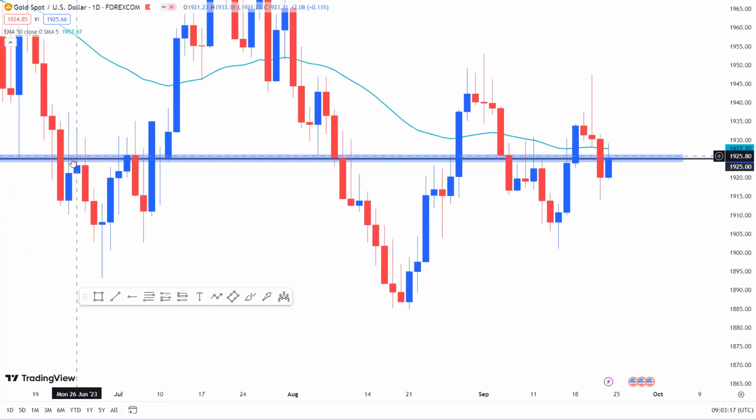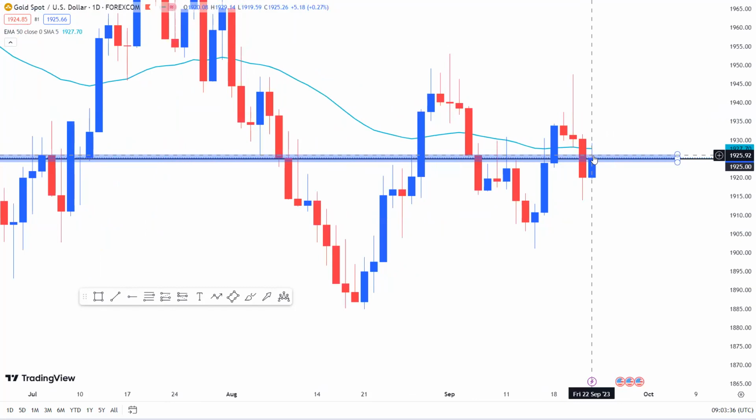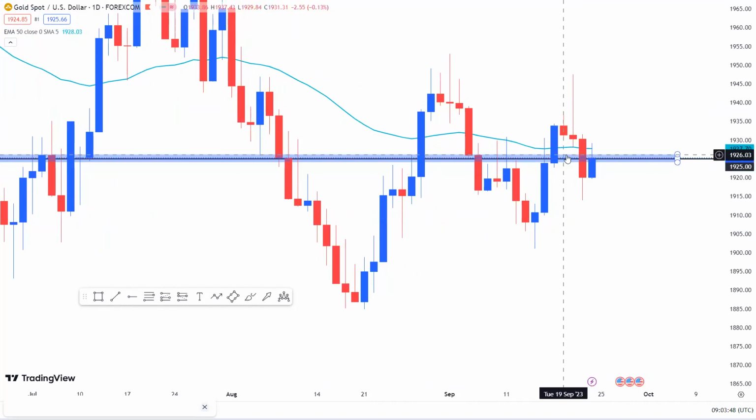And here also, we tested the level, a huge daily rejection from the level. We tested the level right here, a huge daily rejection from the level. And then again, we're back to the level. Now, once you start seeing price repeating the very same things it did on a major level like this, a key level, looking at the major time frame, the daily time frame, then you understand that the chances of price playing out exactly as it did previously when it tested the level becomes very high.